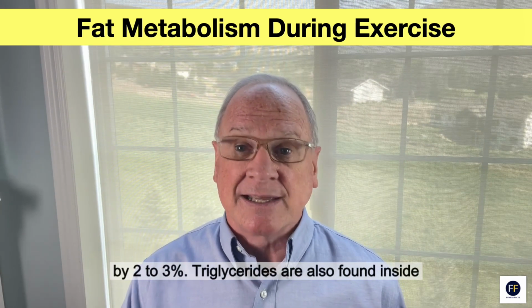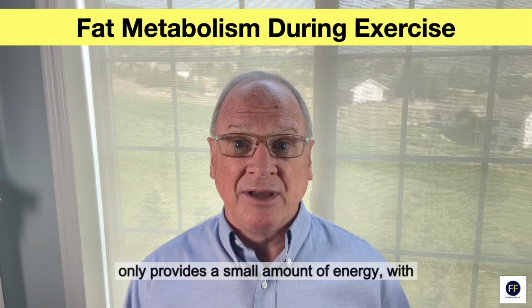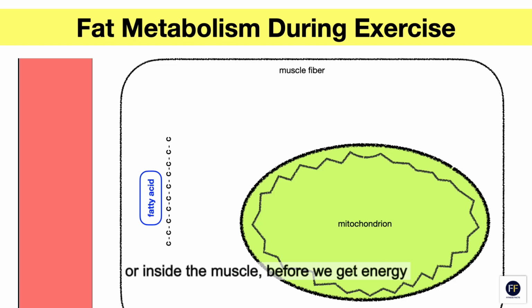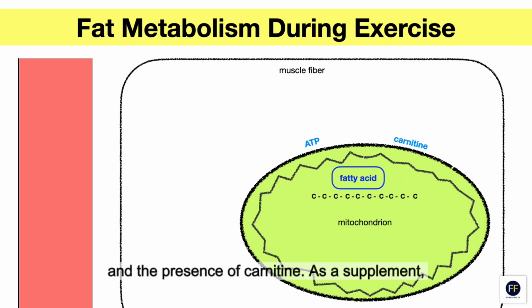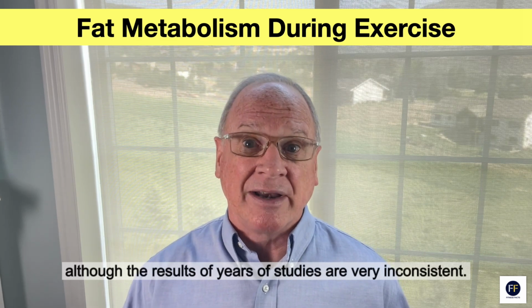Triglycerides are also found inside the muscle, which also get broken down into the fatty acids and glycerol. The glycerol only provides a small amount of energy, with the majority of the energy coming from the fatty acids. Whether the fatty acids come from the blood or inside the muscle, before we get energy out of them, they need to enter the mitochondria. This requires the breakdown of one ATP molecule and the presence of carnitine. As a supplement, L-carnitine doesn't appear to help with weight loss, but it may improve exercise performance, although the results of years of studies are very inconsistent.